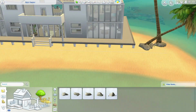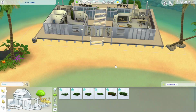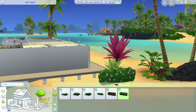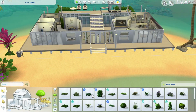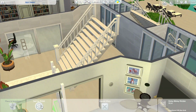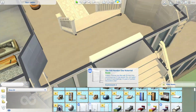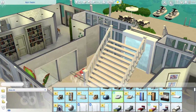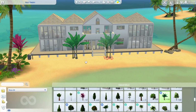I do a little bit of landscaping. In Sulani, I never am tempted to do a ton of landscaping because it's the beach. You're kind of limited: palm trees, some rocks, a little bit of grass. And I know that I've used this excuse. Oh, that's the waterfall. It's so cute. I do love that. I'm totally gonna do that again in another build.